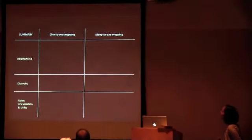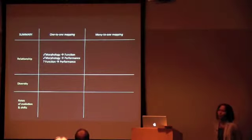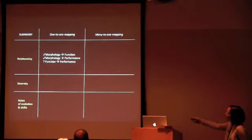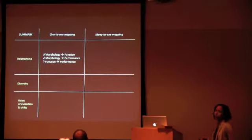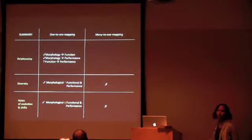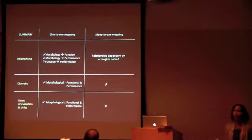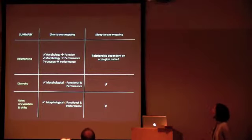Okay, so just to summarize these parts of the results, we found some support for this one-to-one mapping relationship in terms of morphology, in how morphology maps onto function and into performance. And we're still not sure about this relationship until we can generate actual data for the muscle tensions and muscle stresses for bats. We also found some support in terms of the diversity, the spread across these different axes, and also in terms of the rates of evolution. And I also wanted to add the caveat that these relationships are dependent on ecological effects. Depending on the different guilds that we are exploring, we might have a one-to-one mapping or many-to-one mapping relationship, and we should be aware of that.